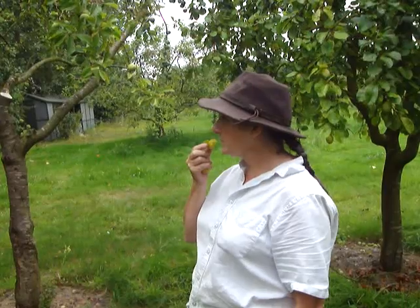Plus the first of the apples, we'll be eating apples. Right, and the first Victoria will be ready in about 2 or 3 weeks. No, sooner than that. I've just eaten one now, and it was just edible. They'll be ready for next week.